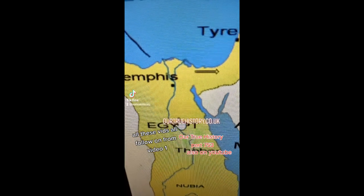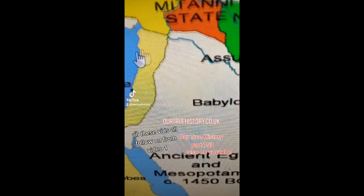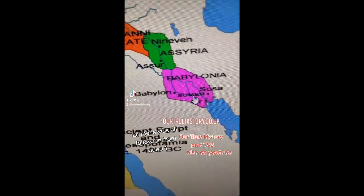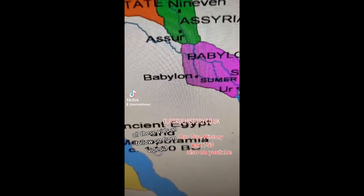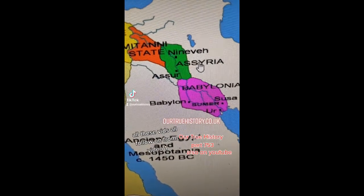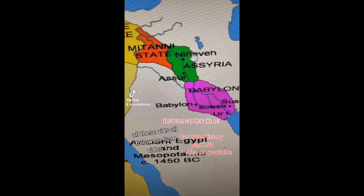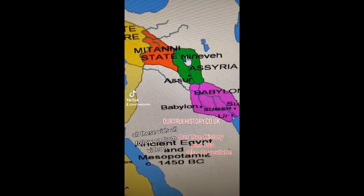Let's have a look. So here's a map showing Egypt, which is where the Anunnaki were at one point in time, and go across, and you'll see that's where Mesopotamia was. There's Sumer. And later on in times, this map showing 1450 BC, we had the Babylonians, the Assyrians. There's Nineveh, which is where the Library of Nineveh is, which is where Zecharia Sitchin got some of his information from, stone tablets.